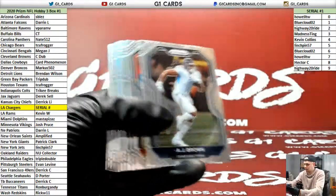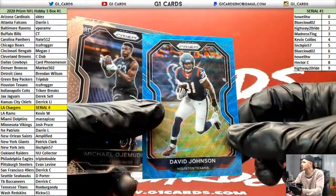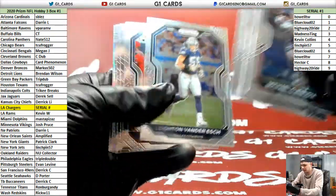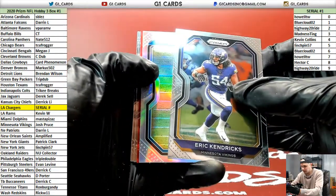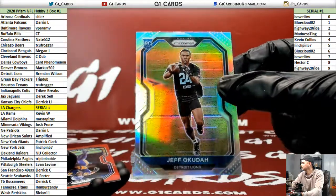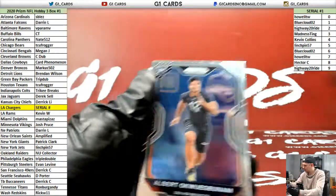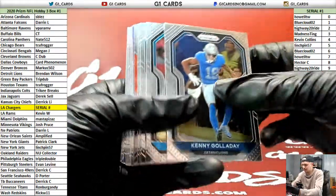Joey Bosa goes to the 3 spot. David Johnson, Texans. You'd be surprised if Love was over that. Yeah, who knows with the early on Prizm hype. We have Silver. It's a rookie. Jeff Okudah, Lions. And Danielle Hunter for the Niners, Red Wave, 149. Keenan Allen goes to the 9 spot.